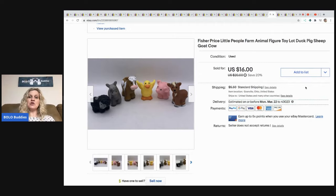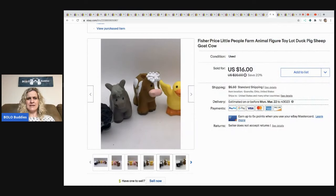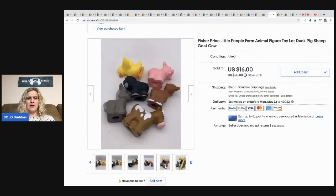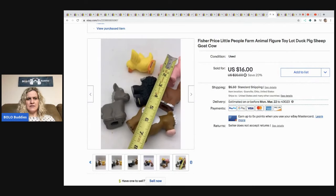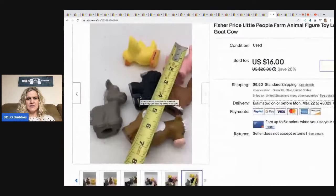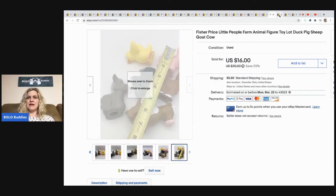So these are the Fisher Price animals. They're just about this big. They're kind of like a rubbery plastic. I'm not sure exactly what they're made out of, but you guys know, you've heard of Little People, right? They say it on the side. You can see it right here on this sheep. They say Little People. I do pretty good with these. Definitely a bread and butter, but they usually sell.